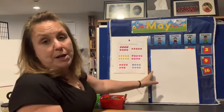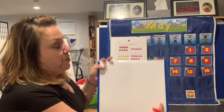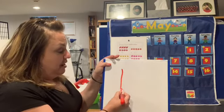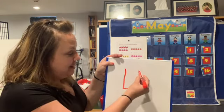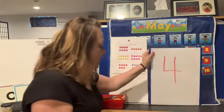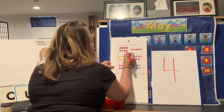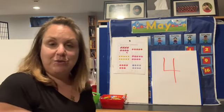Miss Dawn has her whiteboard to help you remember how to write the numbers. It's on the sheet, but watch Miss Dawn write the number 4. She goes down and across like the letter L and then puts a line right down the middle. That is your number 4. 8 minus 4 equals 4. So we're going to write that right there in that box.